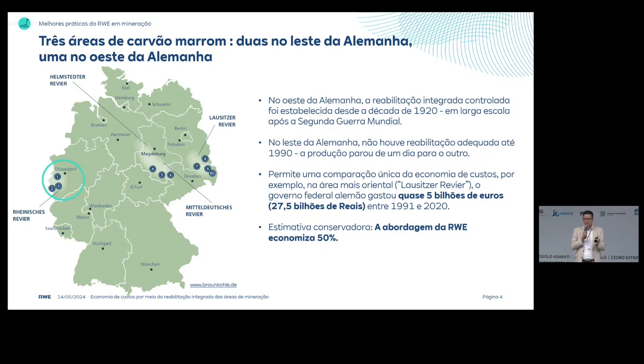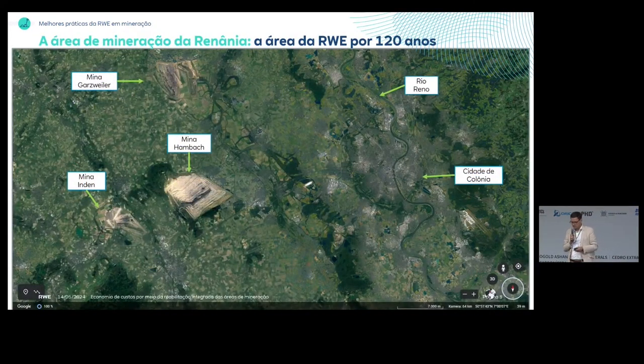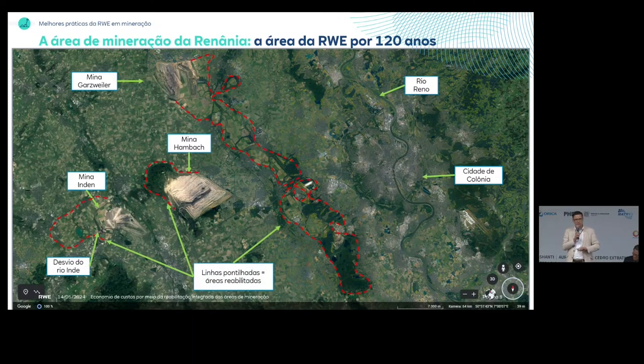So this is really a unique situation that we can compare these figures. So how do we do it and what do we do? You can realize here, just to give you an impression, these are our 3 mines in the western parts of Germany. The Mine Hambach is this very big one that you just saw. And you may sense already where 120 years ago we started mining and how we rehabilitated it, which is in the very south. If I push here, then you see it, but you could also sense it's very green there.